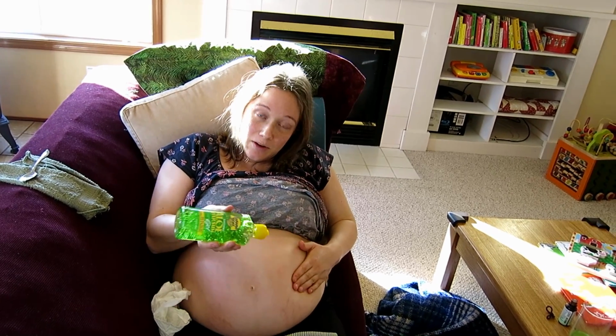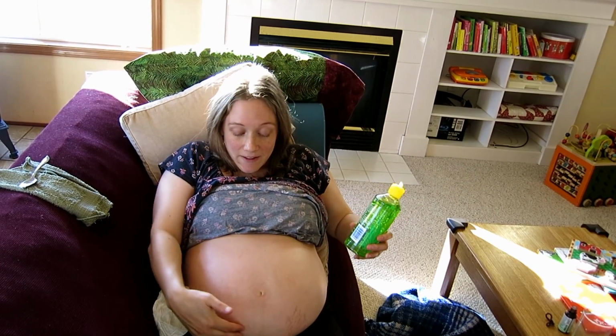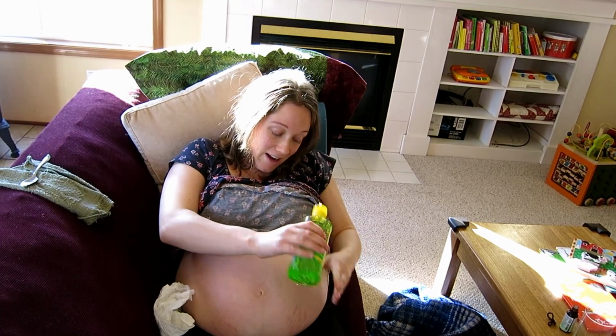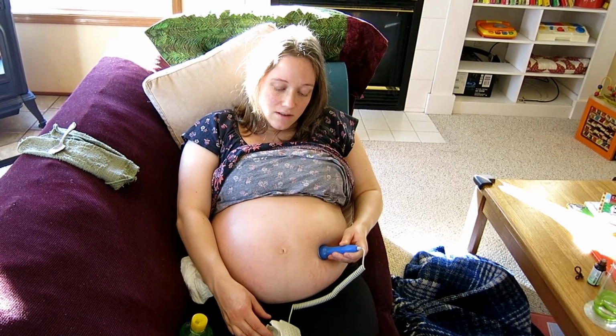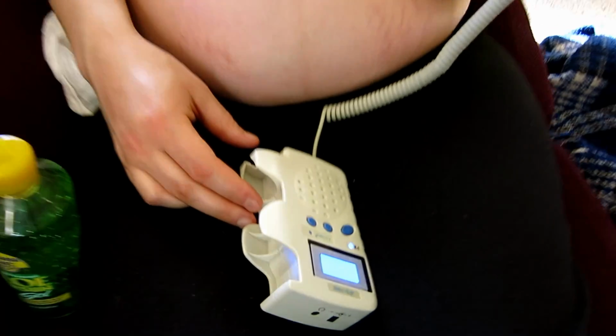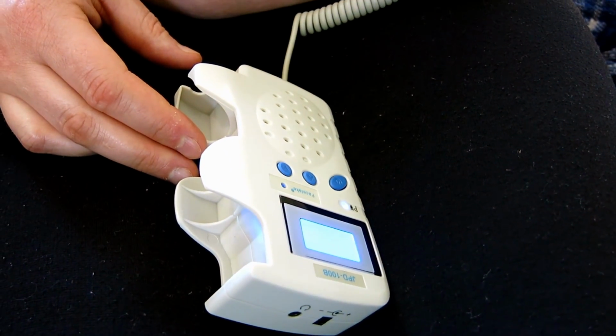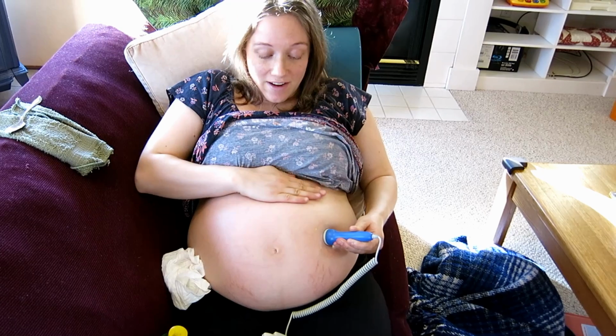And we just checked where her heartbeat was. Originally, I found her heartbeat over on this side, and I found it down here, and now I'm finding it over here. There it is. I don't know if you can hear that on the camera or not. So that means her back is now over here. It was over here.